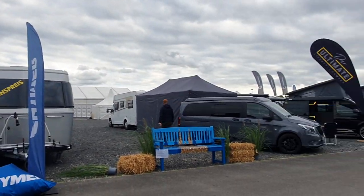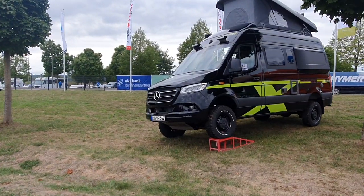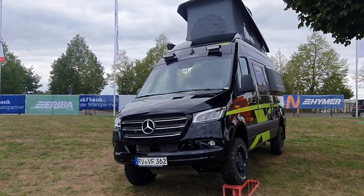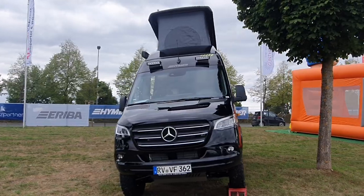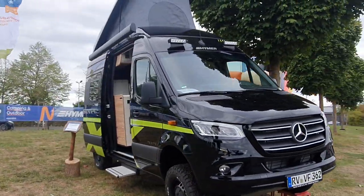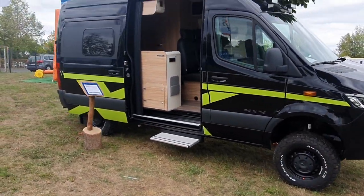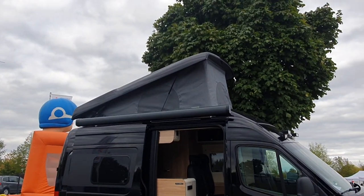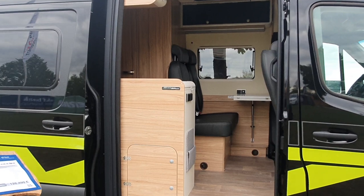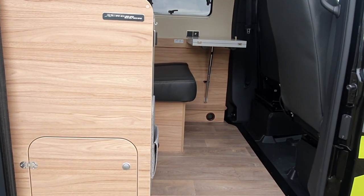Right now, we've got one here though. This is the Hymer Grand Canyon crossover. This is about 126,000 or something like that. And well, it's got fantastic looking decals on the outside. Looks just the job. I really like this black and green colour. I bet I'd really like that 4x4 kit it's got on there. I'm not so keen on a tent in the roof. It's a short wheelbase. It's the shortest Mercedes Sprinter which you can stand up in.